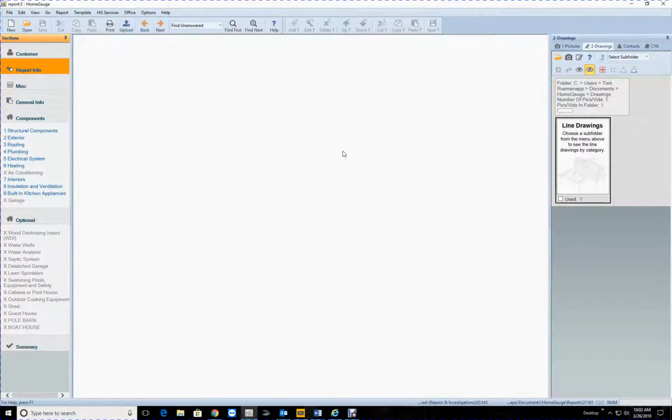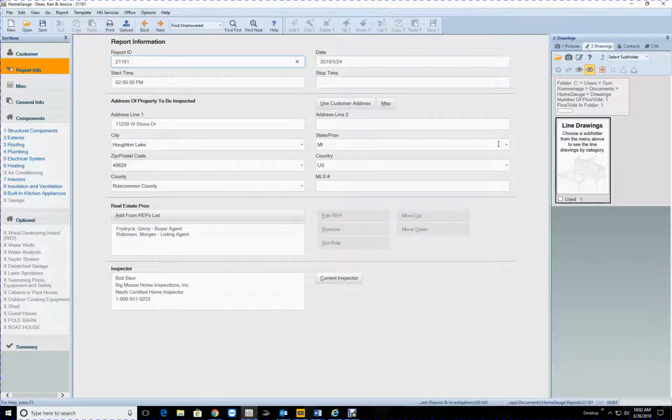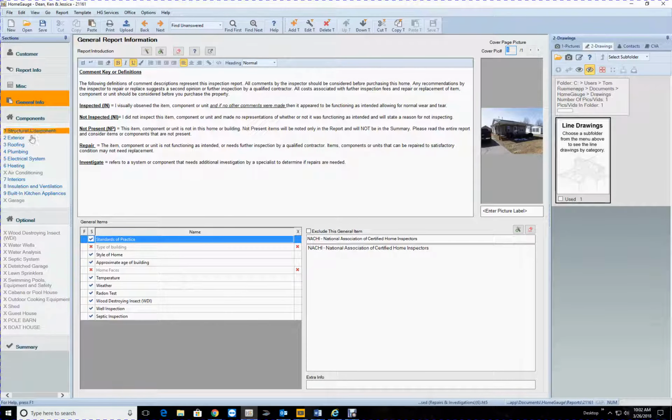Okay, we go over here, we're going to hit Michigan again, hit this drop down, and we're going to hit Michigan. Yep, right there, and we can spell that out. Okay, we get rid of the listing agent. We'll keep Jeannie there, the buyer's agent. Okay, nice cover photo.